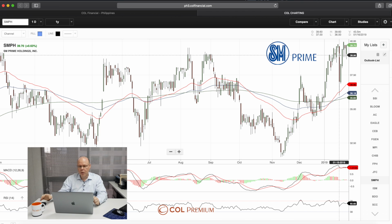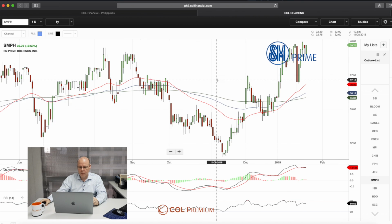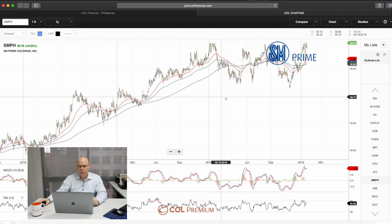But looking at the big picture, if I may just look very much down the road here, you would see that SM Prime is standing at almost 3 highs it had there in the past, and because of that, I would anticipate this to be very heavy levels of resistance. And hopefully one day this particular high range will break out, but until that time I will be range trading this, and also some profit taking may be necessary.